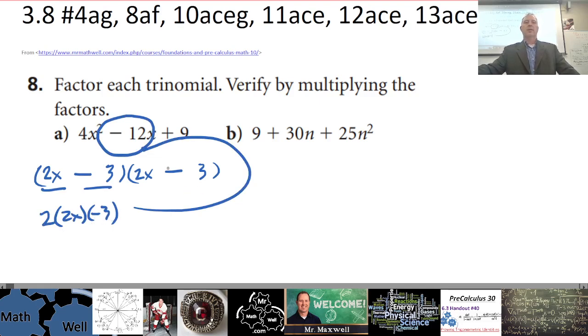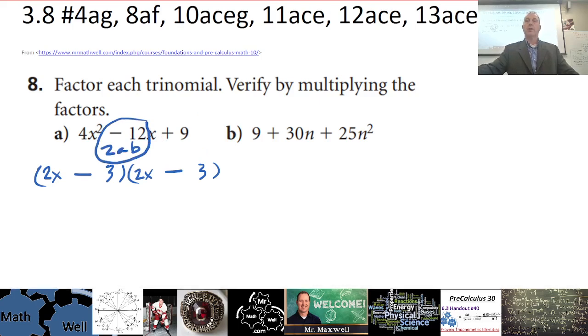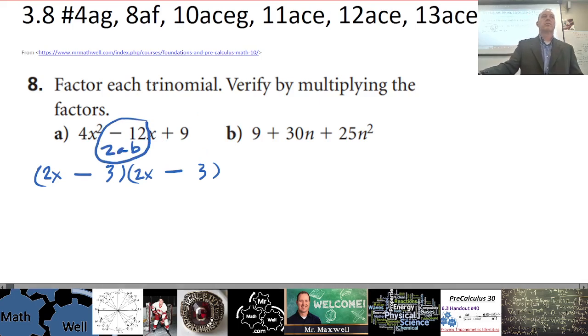That's true. So you can check with the FOIL method, with just the arrows like this, right? Outside, inside. Check those. Or you can do 2ab and check that. See if that works for this one. Questions about A? All right.